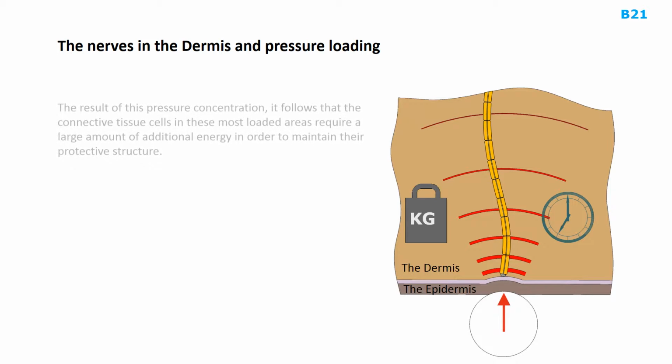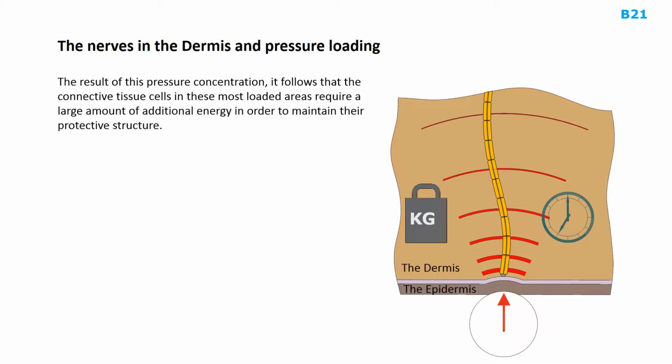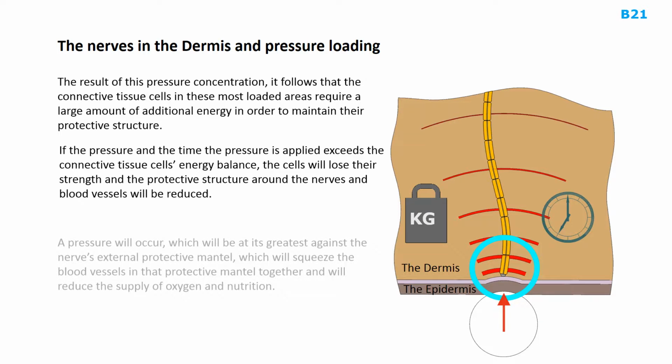As a result of this pressure concentration, it follows that the connective tissue cells in these most loaded areas require a large amount of additional energy in order to maintain their protective structure. If the pressure and the time the pressure is applied exceeds the connective tissue cells' energy balance, the cells will lose their strength and the protective structure around the nerves and blood vessels will be reduced.